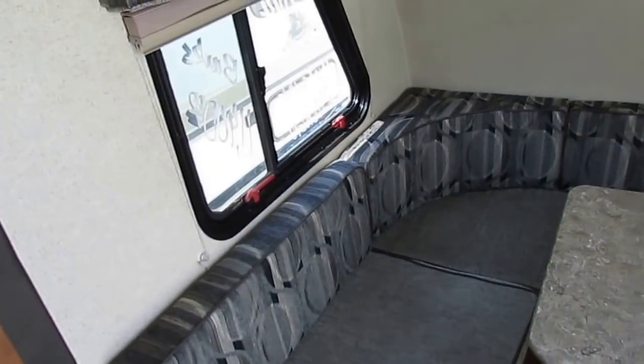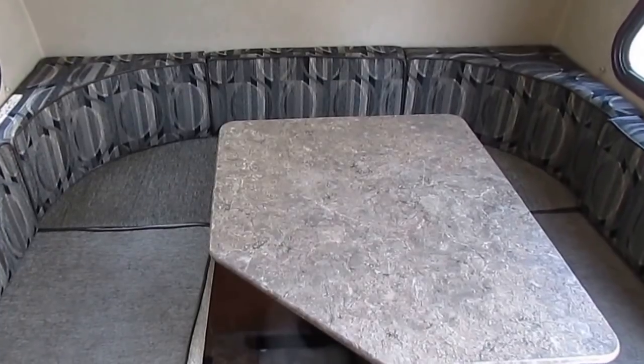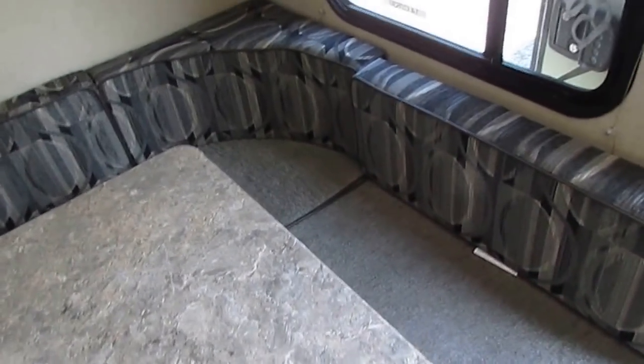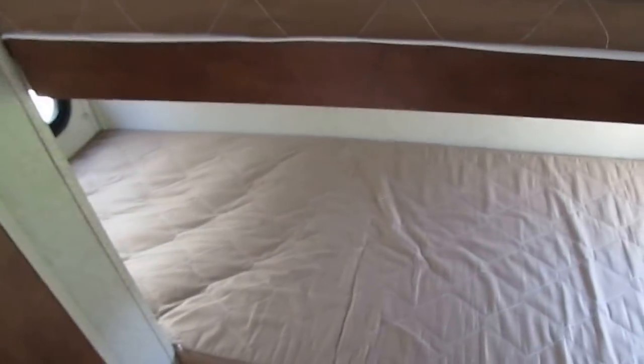It also includes a walk-through demonstration by the tech that checked it out. He's going to spend some time with you, especially for those of you who've never owned an RV before. He's going to show you how to operate everything, how to hook it up at the campground. He'll tell you anything he had to do to repair it to make it pass that inspection and more. And that's also included for that clearance price of $11,900.